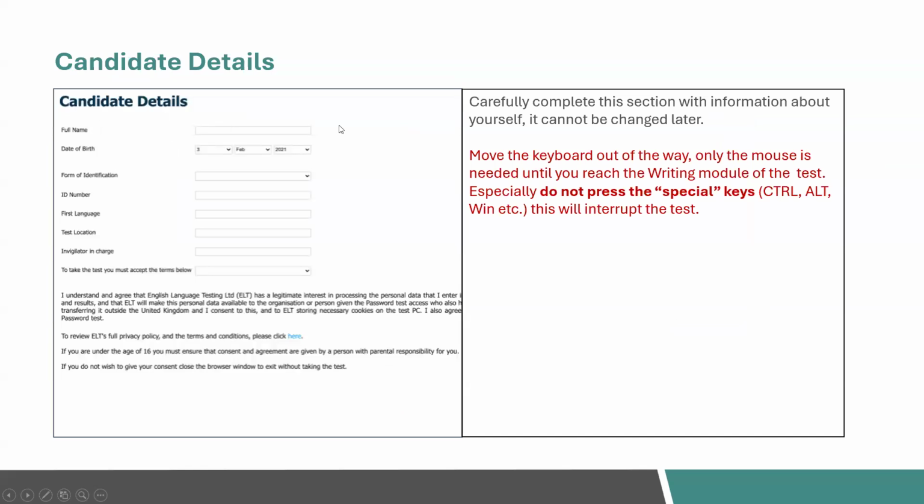So here they will enter their full name, their date of birth, their passport number, and all of this information here, and they will just accept the terms and conditions. This is the information that will be entered into their certificate, so we need to make sure that it is their full passport name.